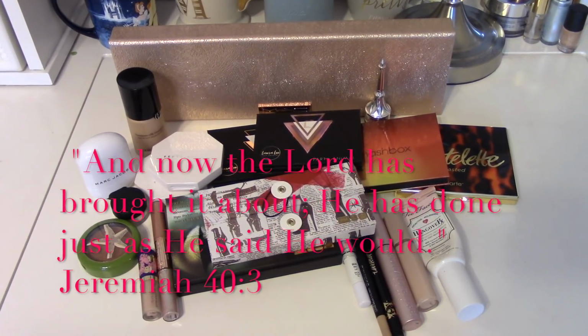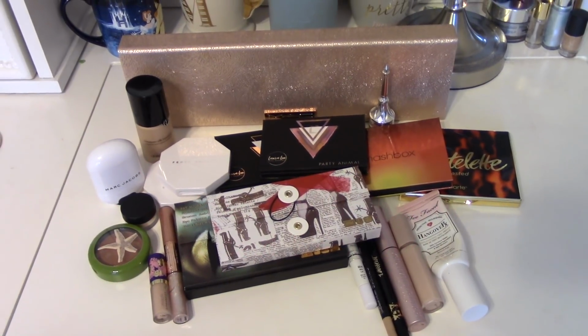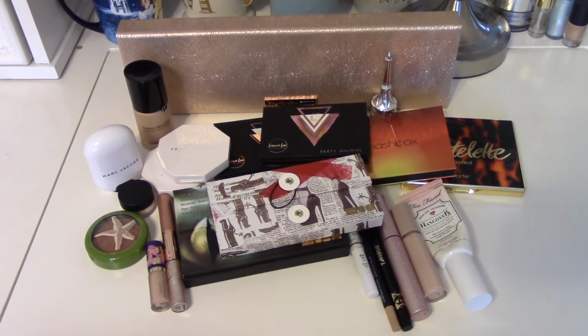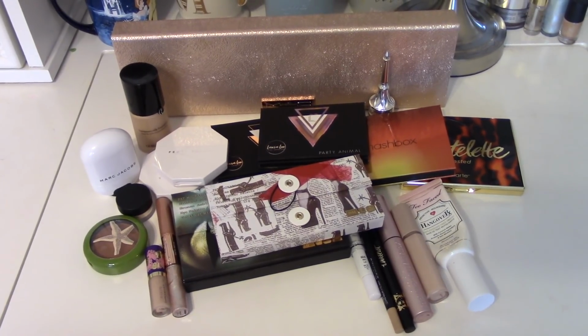Guys, thank you so much for helping me pick out my makeup this week. I love this because it keeps me organized, and I'm not running around like a chicken with my head cut off trying to figure out, okay, what do I want to use today? When you're in a pinch and time's running short, it's kind of nice to know already what you are going to use.